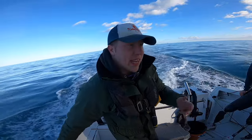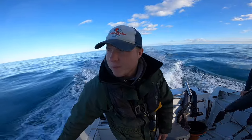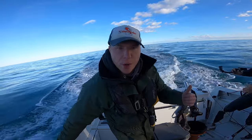They're big fish. These are 15. There could be some 20-pound fish down there. So we want to try and catch one. Obviously, I've caught a lovely 12 and a bit pound fish, but yeah, we've got to try and bully it out of the wreck this time.